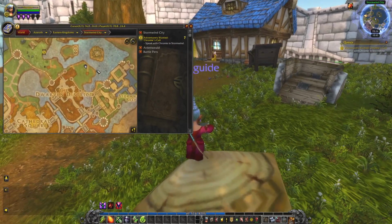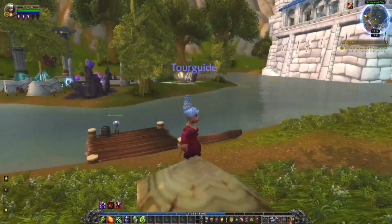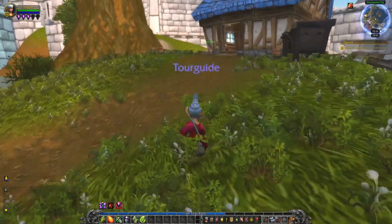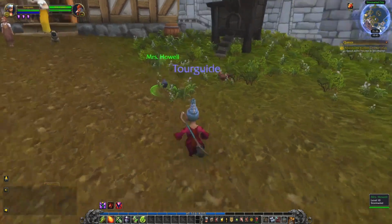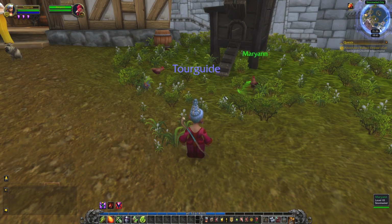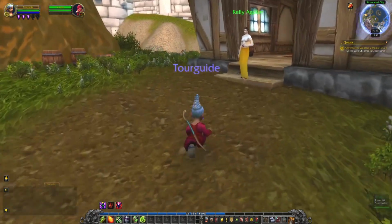Still in this area, I spotted a little hut that I've not been into before. How many places do we just run past on our way to level and get to the next quest? Me being me, haughty chicken and all, I spotted the chickens over here. I was a little bit surprised when I clicked on their name. There's Mrs. Howell. You know who's going to be next. Hello, Marianne. And there's Ginger. Of course, a tribute to Gilligan's Island.